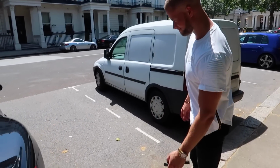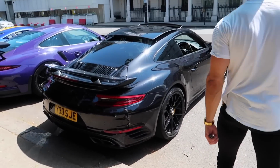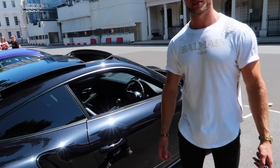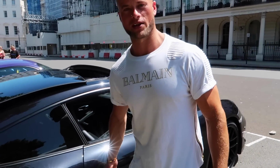Right, James, we're going to go for a spec talk of your car, and then we're going to go for a spec talk of my car, and we're going to decide who's got the better one. Okay, good idea. First of all, probably worth pointing out that the 3RS comes more loaded as standard. Okay. So you can get a pretty bad spec Turbo S, versus a good spec.